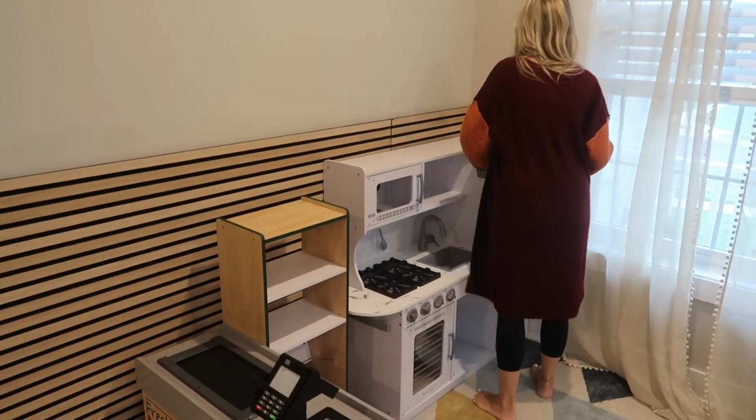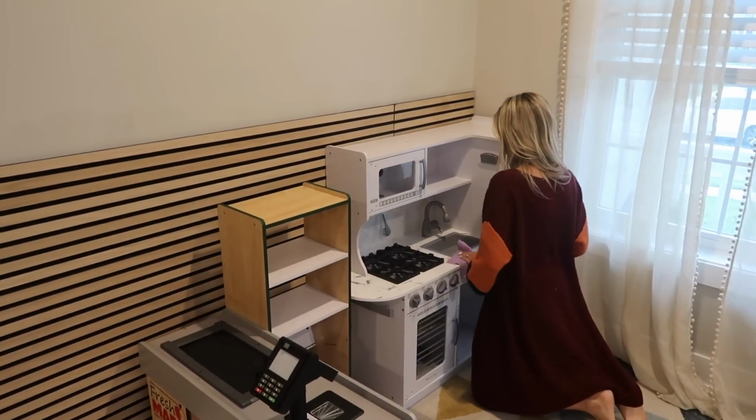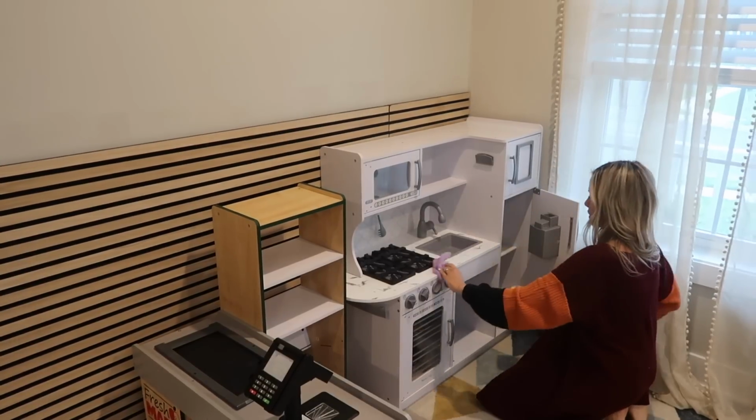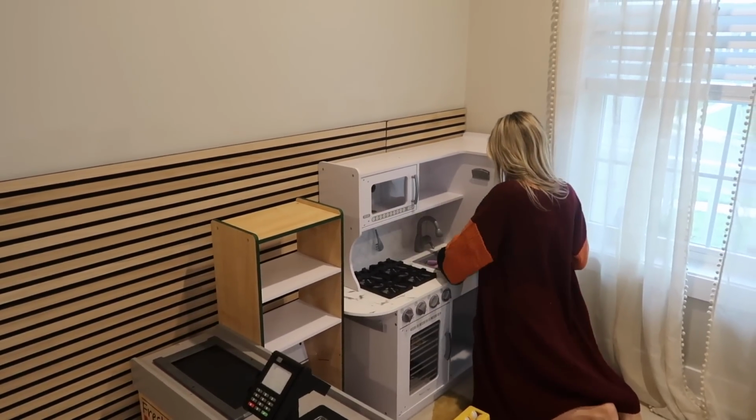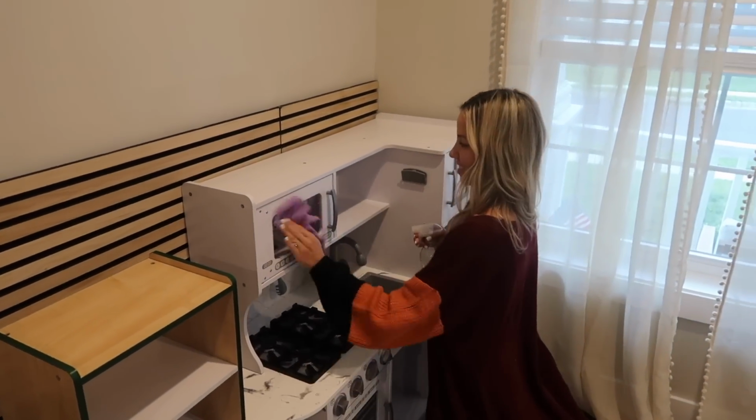Finally, I'm just wiping the kitchen down. It had some stuff on it, probably coffee from me putting my coffee cup up there. I always try to put it out of reach of the baby if I'm playing here with her. But just wiping everything down. Chris was laughing at me. He's like, you're always cleaning your kitchen, now you're cleaning the kids' kitchen too.